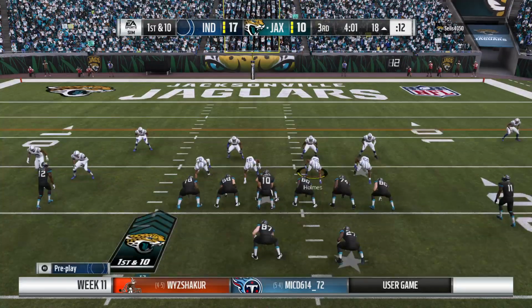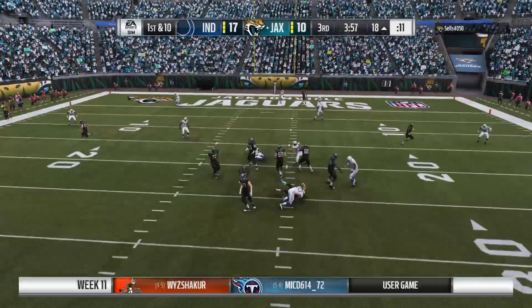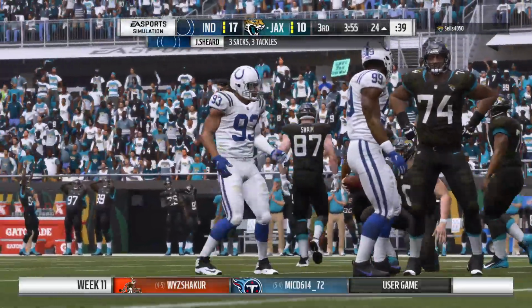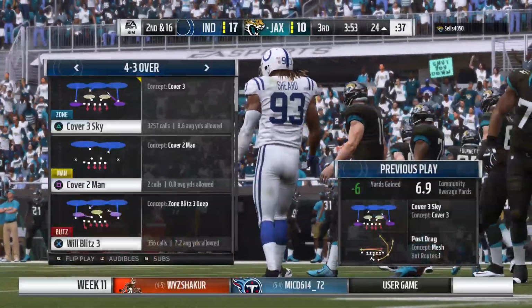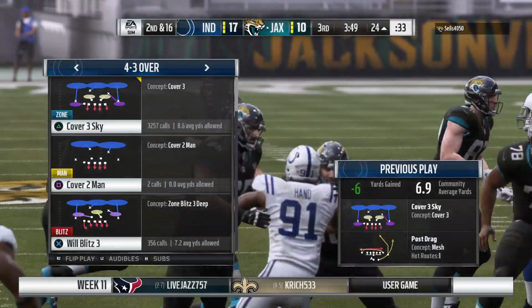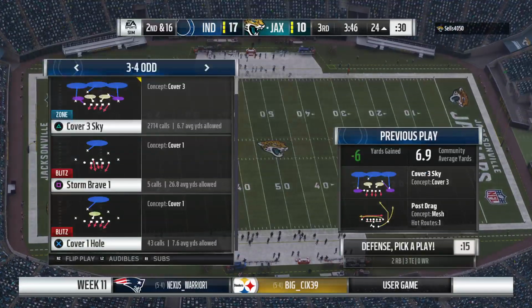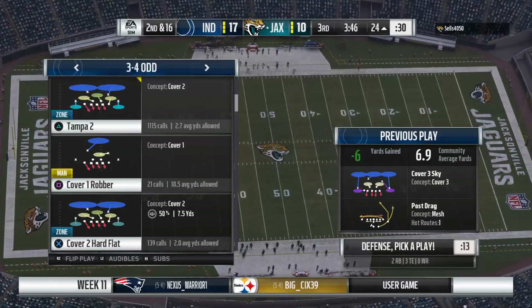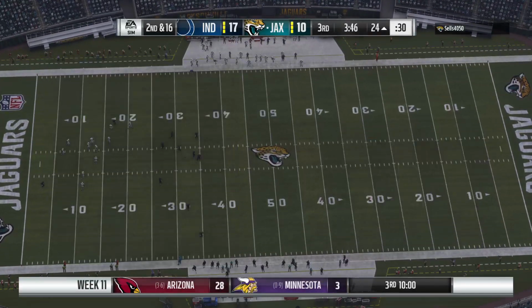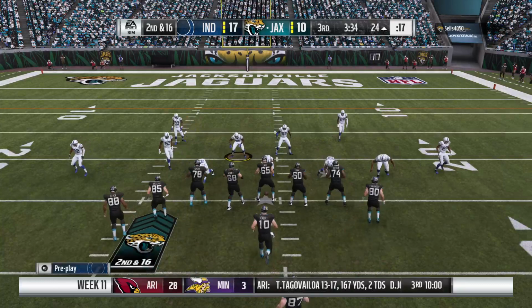Detroit! Detroit! Inside the red zone here. They'll look to throw. And he's wrapped up. Taken down. Back at the 25. Jabal Sheard. He's the one to get him, and that's sack number 7 for him on the year. Work to be done here on 2nd and 16 after the sack.